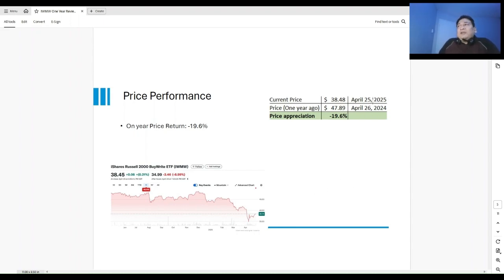Today, April 25, the current price is 38.48. 1 year ago, the price was 47.89. So if you look at it, roughly it has fallen by $10 or so, a 19.6% fall in the price. So negative 19.6% returns. Think about it, losing roughly 20% in 1 year. So that's been the performance of the fund. That is not at all good. Very disappointing. Very bad. This fund started in March 2024, and this is what you're seeing now. Thoroughly disappointing. However, one thing to keep in mind is when the index is falling, this fund is obviously going to fall as well.